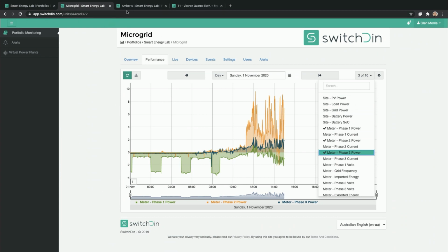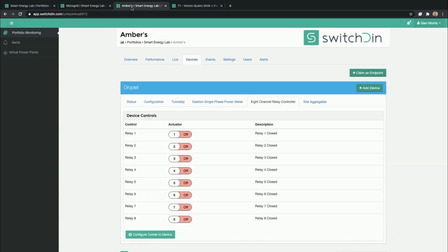Another thing that we can do with a smart monitoring platform is control, and Switched In produced this device for me, which is basically a relay control board. I can turn on and off with a click through the cloud. This is all cloud-based. You can probably see from the URL. From the cloud, I can turn on and off different relays.